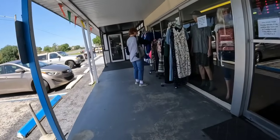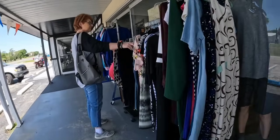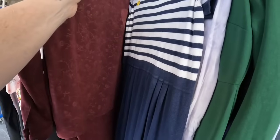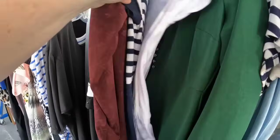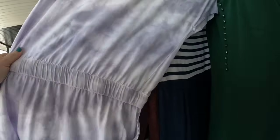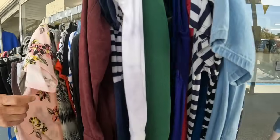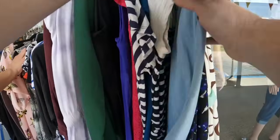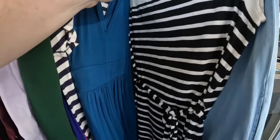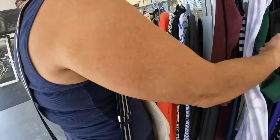Let's see if we can find anything on the dresses. And for me, for dresses, because I don't know a lot of names, I typically will look at the patterns. I tend to go for more bright floral kind of Hawaiian tropical type of vibe is the dresses that I tend to pick up, which I'm not seeing any of those here today.